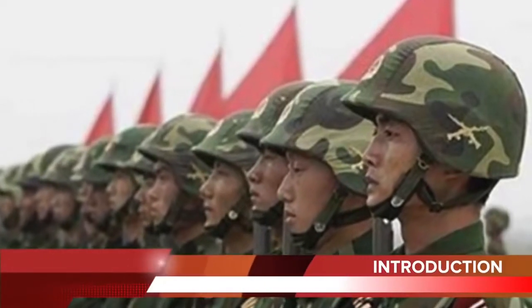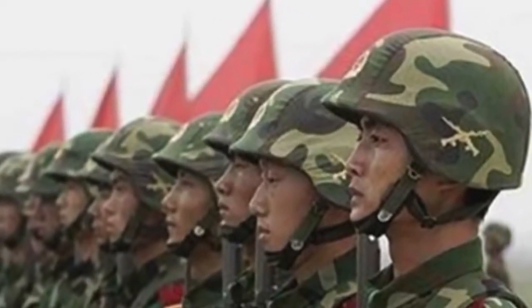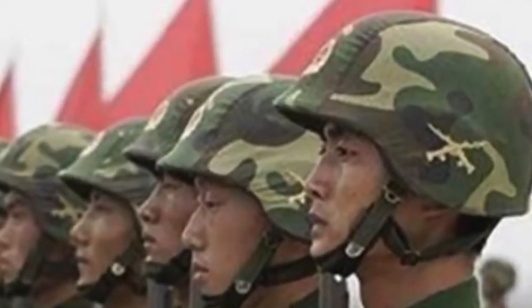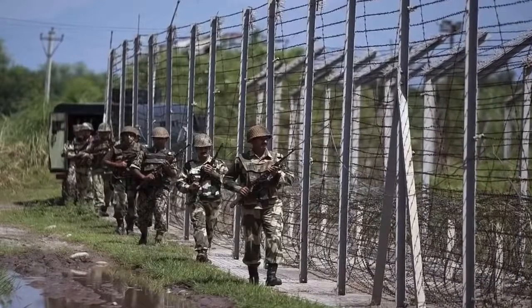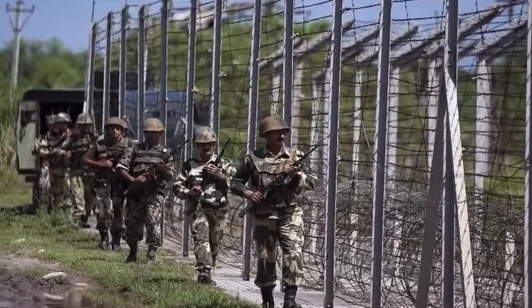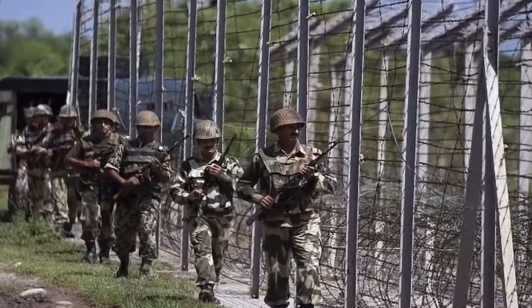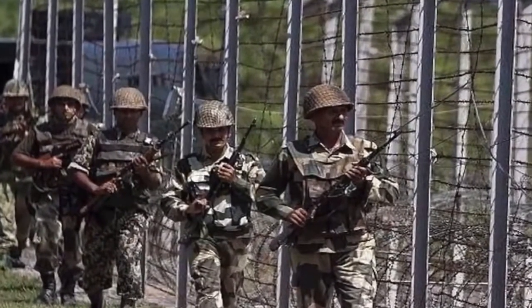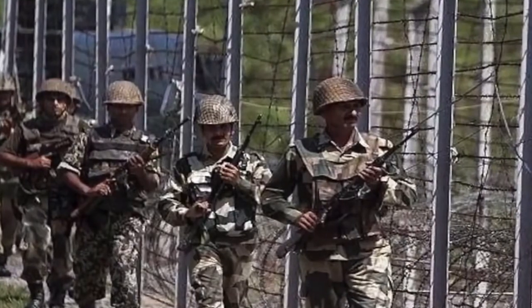In the recent past, China has been very aggressive in its posturing, and has shown intent in expanding its spheres of influence. There have been several border incursions and standoffs. In this video, we have listed 5 weapons that India is deploying to meet the Chinese challenge. The weapons are listed in increasing order of impact.